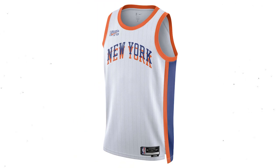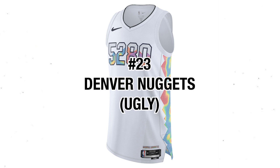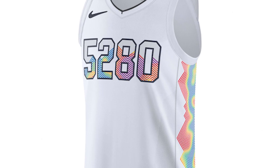I live right outside of New York City, and can promise you that I never see people walking around wearing these. To continue with the trend of doubling down on a bad idea, the Nuggets flipped their 5280 black uniform from last year to yet another white design this year. It would be one thing if the front of the jersey was just going to have this number, which signifies the altitude in Denver for those who don't know. But it looks so disjointed and messy when the player's number is added also.